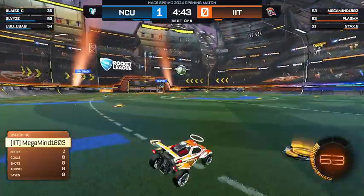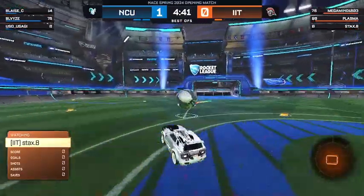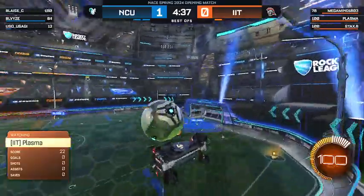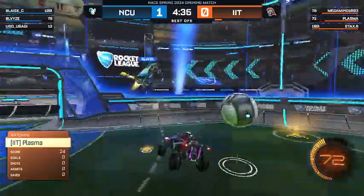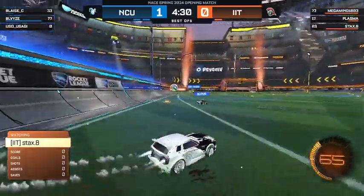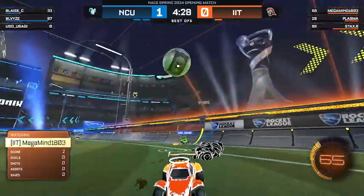These best of fives are really, really tough because even though you can have a maximum of 5 games played, it still just does not feel like that many games of Rocket League to really redeem yourself.